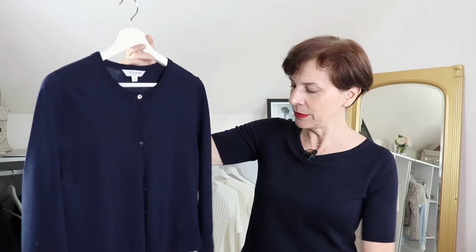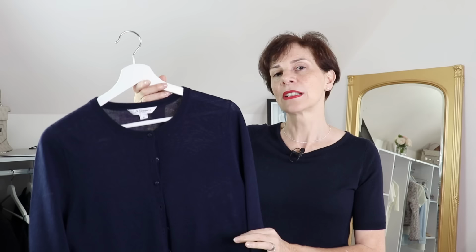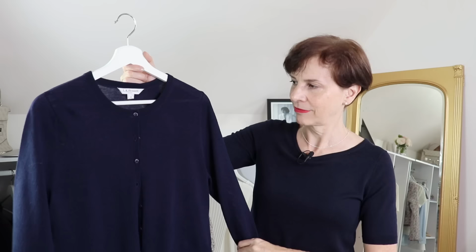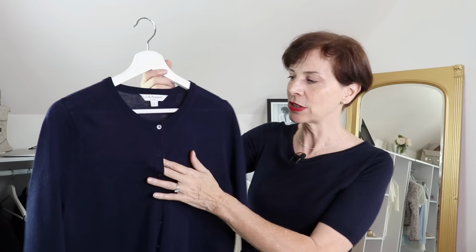Again, this is a very versatile piece. And in French chic style, I think most women, if not all French women, have a navy cardigan. We have a lot of navy, and navy blue for us is like a neutral color. A cardigan is also versatile because it can be worn as a sweater when it's buttoned up, but can be worn as a cover-up over your tops. So it doubles up, again adding to the versatility of the item.